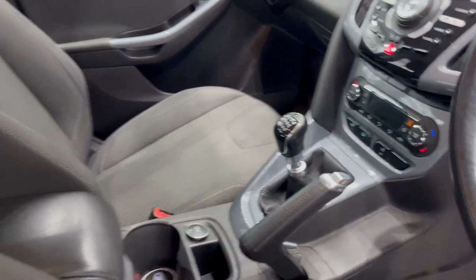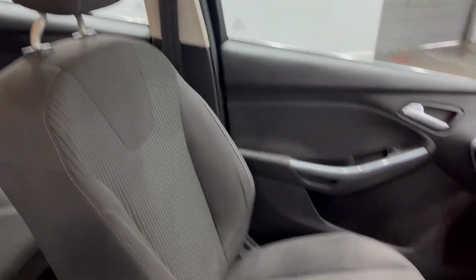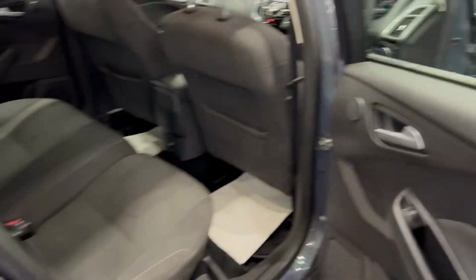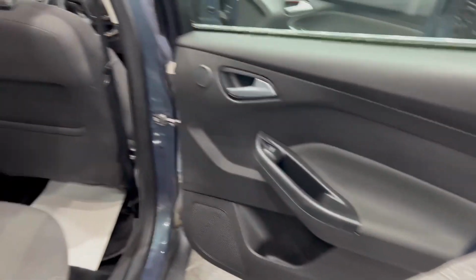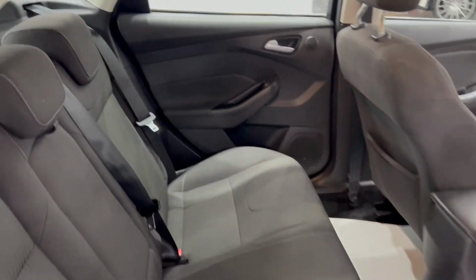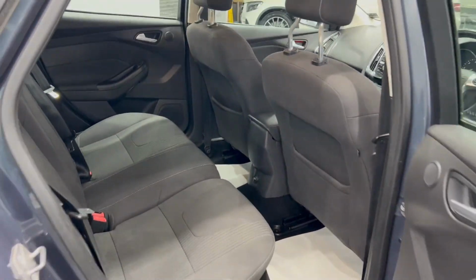In terms of technology, this Titanium Navigator comes with built-in navigation, Bluetooth, DAB radio, and an easy-to-use infotainment setup, keeping you connected and in control. There's ample room for passengers, making it a smart choice for families or shared use.